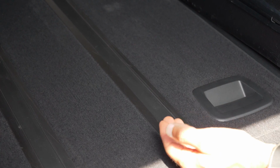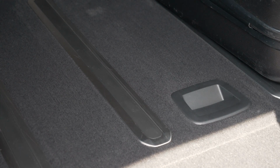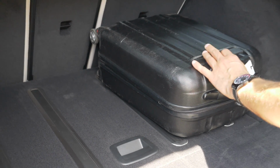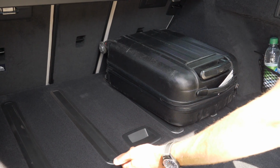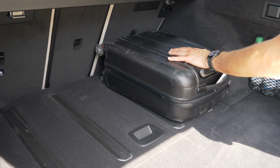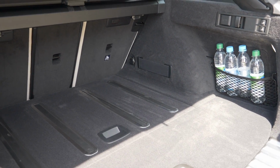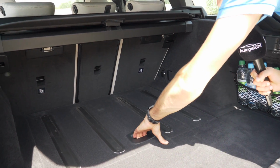Those rubber pads raise just a little bit while driving, and then everything is already stuck quite well due to this rubber material. But when they go up, it gets the trolleys and stuff even more stuck, so they don't fly all around the back of the car. That's actually a very nice idea.